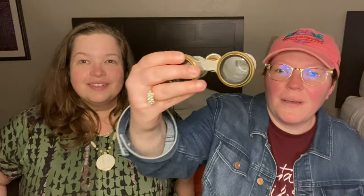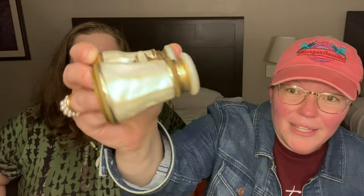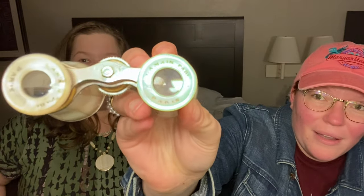Okay, so the other items I picked up, I got a bundle deal on, so I can't give you an exact cost, but I have one of these forever. They are a set of opera glasses in the case. Don't often find the case, made by a wonderful Paris company. Now, they don't have their handle, and that is why I was able to get a killer deal on them, and they're just gorgeous, this mother of pearl. Look at it. I love the case.